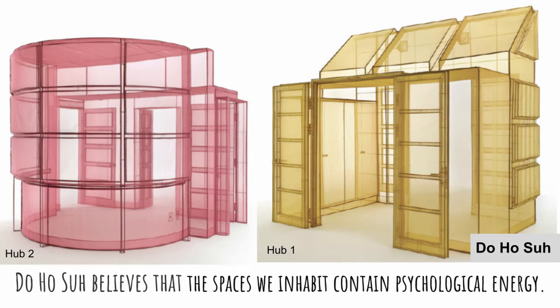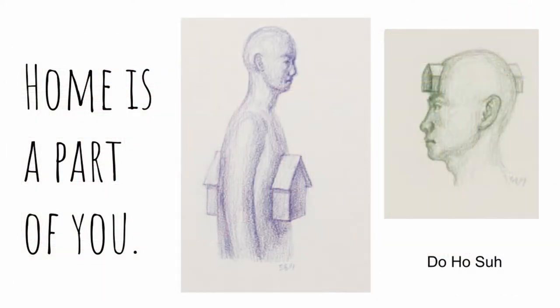Do Ho Suh believes that the spaces we inhabit contain psychological energy. In these self-portrait drawings, Do Ho Suh shows us how he feels when he thinks about home, that home is a part of who we are as a person.